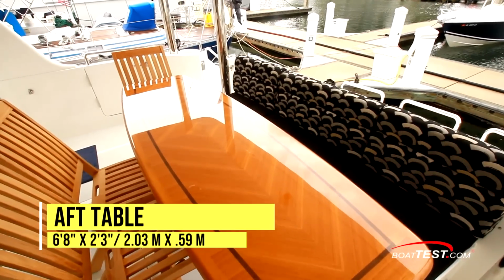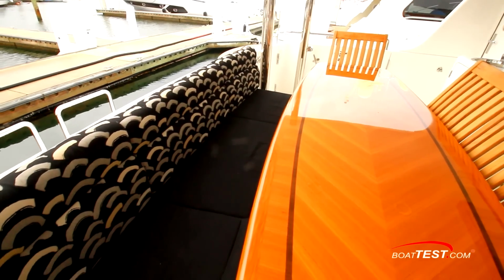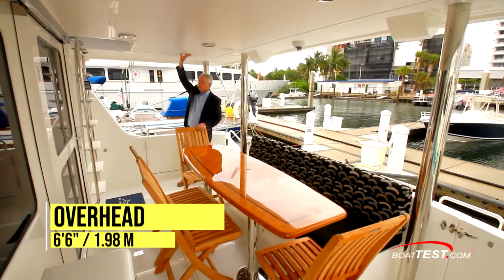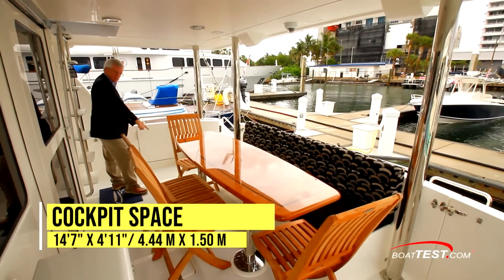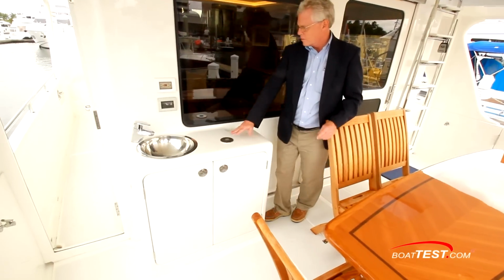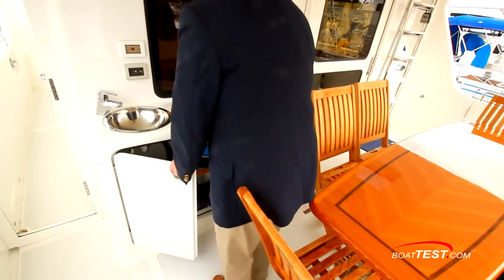Features include a pedestal table measuring 6 feet 8 inches by 2 feet 3 inches, with bench seating behind and movable deck chairs in front. The protective overhead is 6 feet 6 inches off the deck, with LED lighting for the swim platform at the trailing edge. Cockpit space measures 14 feet 7 inches by 4 feet 11 inches. To the port side, there's a refreshment center with a base for a pedestal TV, a sink, and storage.